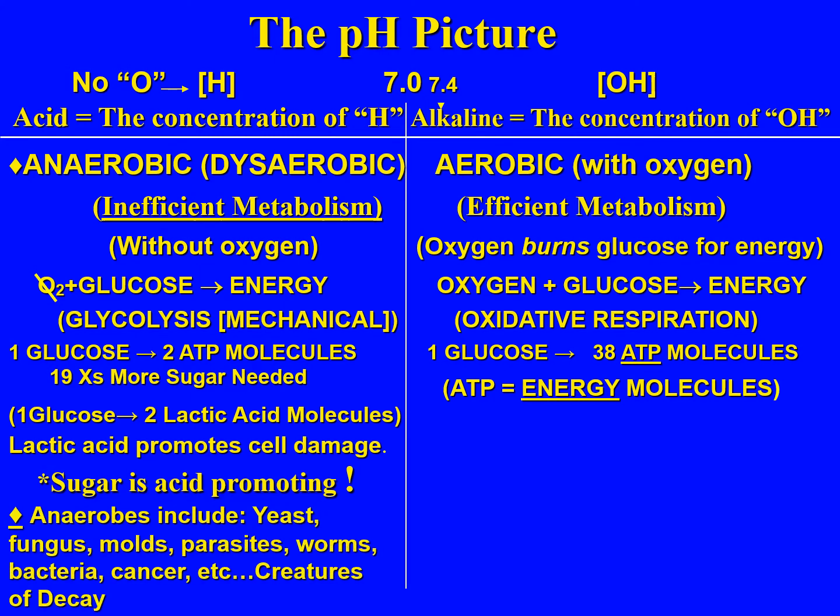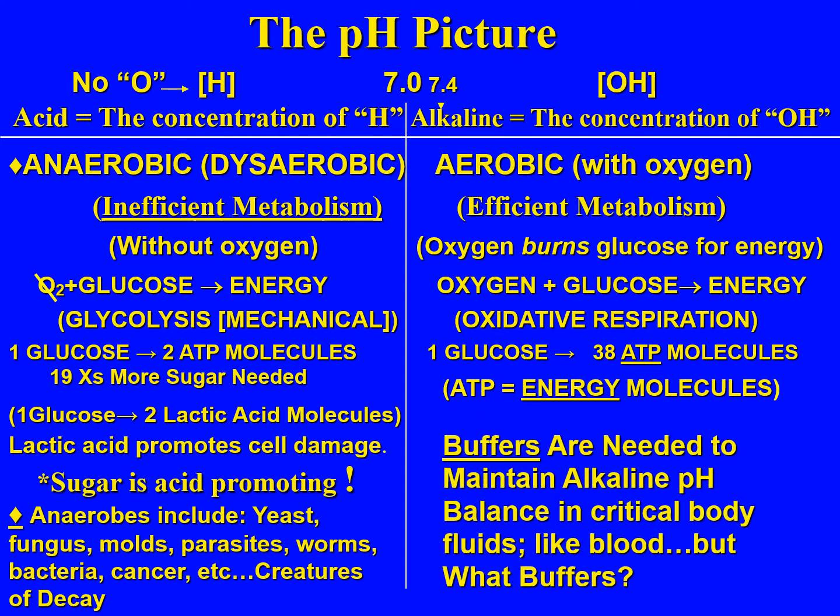promotes cell damage. And also, sugar is acid promoting, and anaerobes like yeast, fungus, molds, parasites, worms, bacteria, cancer, all the creatures of decay love that environment. They don't want you to have an aerobic environment. It kind of makes you think, are the yeast and everything telling you what to eat or telling you how to act? There's kind of evidence coming out now that says that might be true.